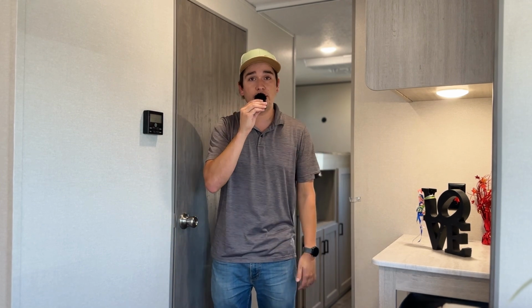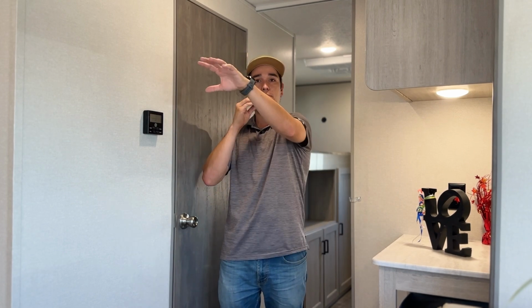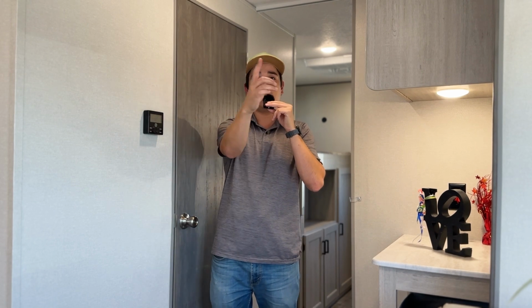If you have a big family and you're trying to sleep everyone, this is the one. It has the back bunk room. It's got a big, massive slide right here. And then obviously the main bedroom and a really nice outdoor kitchen. As always, I'm going to speak about the basic specs and then we'll come inside right away so you can see that. And then I'll do the outside.